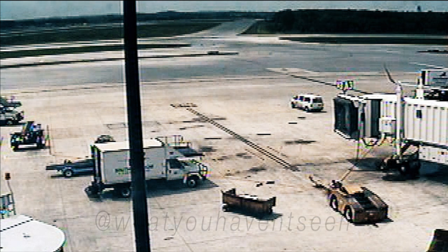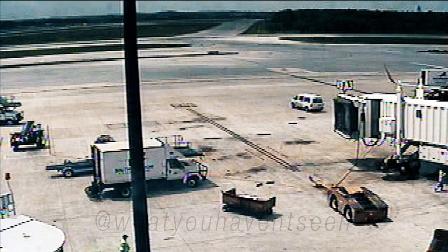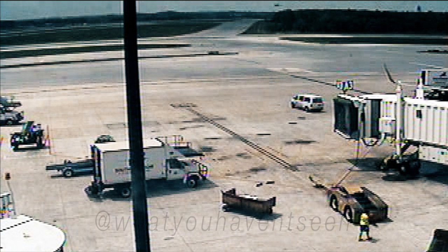Southwest 2726, runway 15R, clear for takeoff, no delay, traffic 2.5 mile final for runway 10. No delay, clear for takeoff, 15R, Southwest 2726. Southwest 3853, Baltimore Tower, runway 15R, taxi position hold, traffic will land runway 10. 15R, position hold, Southwest 3853.